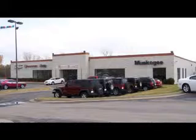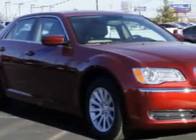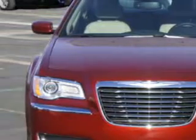Buick, Ford, and Honda. Check out this deep cherry red crystal pearl coat 2014 Chrysler 300 sedan, equipped with a 6-cylinder engine and an automatic transmission.